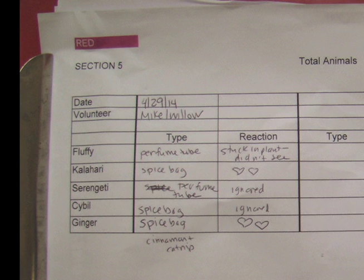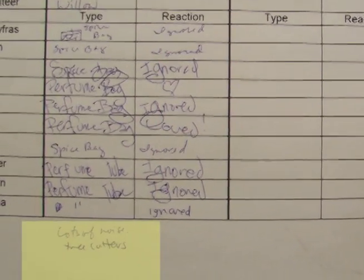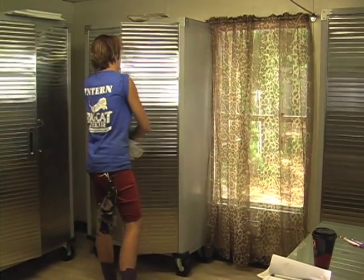You must enrich every cat on a page. If there is a valid reason, please note it. Running out of enrichment is not a valid reason. Either make more or stop at a filled page and put away your leftovers.